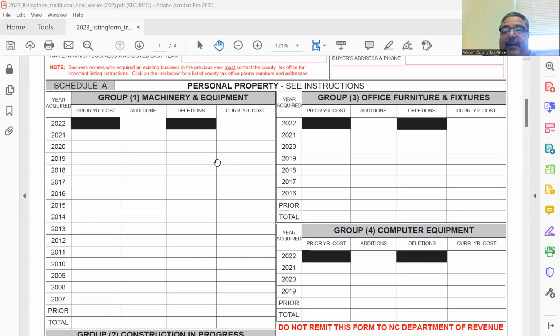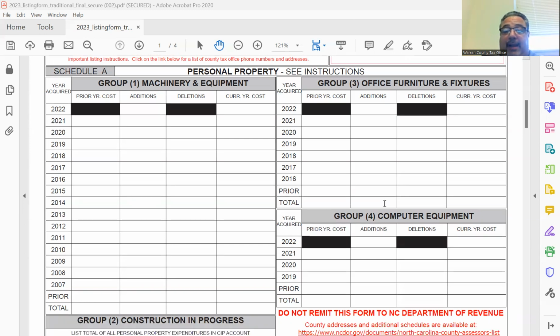Group 3 there, office furniture and fixtures, is the same exact thing. You're telling me how much office equipment you have in your location. You don't necessarily have to send me a detailed list of every single piece of equipment you have. You're giving me your values. You're telling me how much you purchased in a particular year, and I continue depreciating that until you tell me you no longer have it.